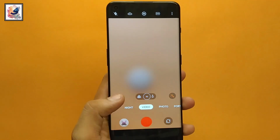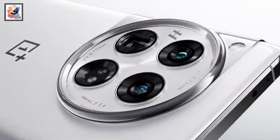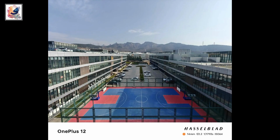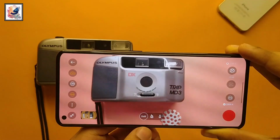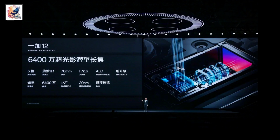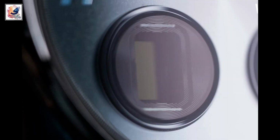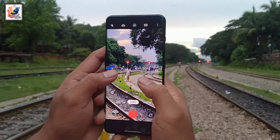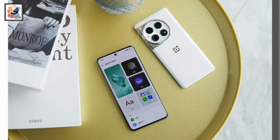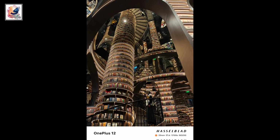In the camera department, the phone comes with a triple camera setup on the back: a 50MP Sony LYT-808 camera sensor, and a 48MP ultra wide, which is the Sony IMX581. And for the first time, the phone comes with a periscope telephoto lens. The phone comes with an OV64B periscope zoom lens with 3x optical zoom, and you can take up to 120x, and the front comes with a 32MP Sony IMX615 front camera.